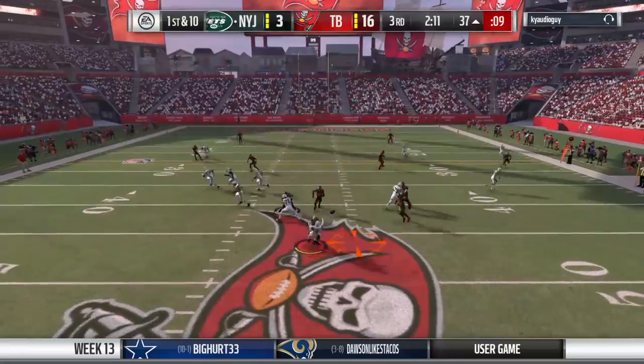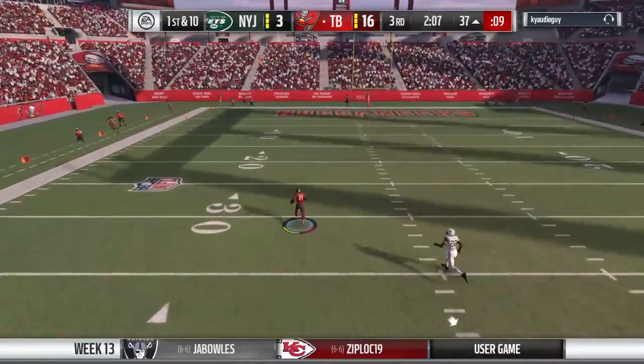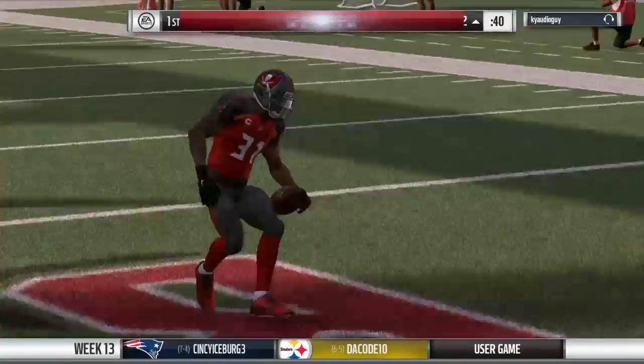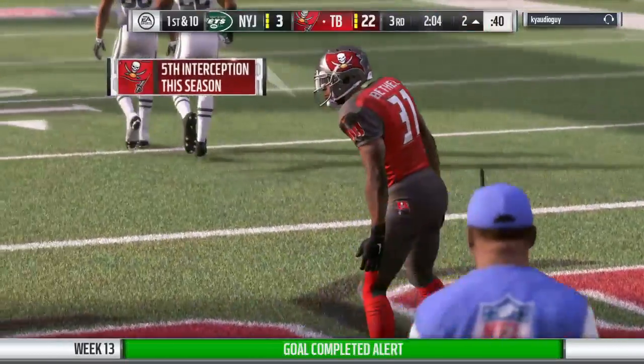Now on 1st down, he'll drop to throw it. And he's going to be intercepted. Look at this. Middle of the field, a breakaway. A great read, and it's a pick 6. He brings it back to the house for a Buccaneer TD.